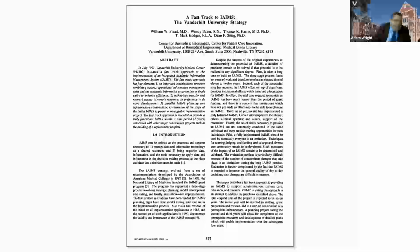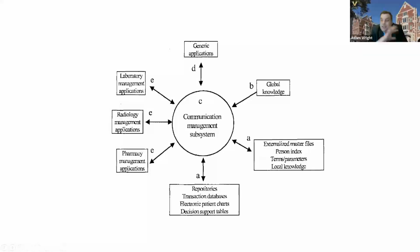Bill Stead was the creator of this, and he's retired, but he's not retired very well. I see him in the office more than I see a lot of people, but he laid out this strategy and still works here at Vanderbilt. His vision was a centralized communication management system with a bunch of spokes like radiology, laboratory, and pharmacy systems and the EHR. I think one of the most interesting things in his vision was what he called global knowledge. He had this idea that we would take knowledge, in this case from the medical library, and embed it deeply in our electronic health record and use it to drive high-quality evidence-based care.